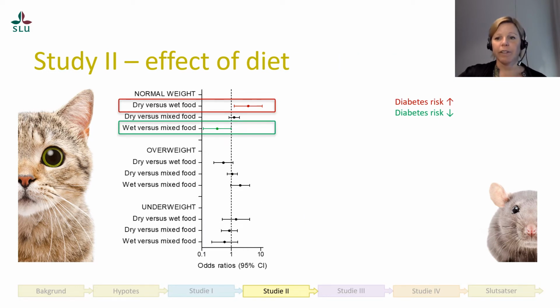If we, on the other hand, turn these numbers around and have a look at the effect of the diet within the different body condition groups of the cats, we did notice something very interesting. We saw an association that was not as strong as the association between being overweight and the diabetes risk that we discussed previously. But we saw in cats that were judged by their owners to be of normal weight an association between eating mainly a dry food diet and an increased risk of diabetes.